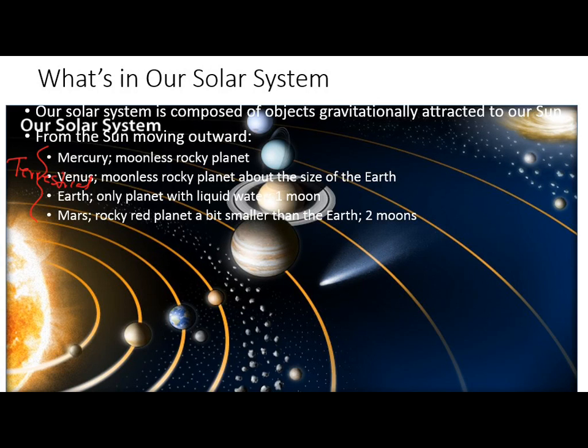So Mercury, no moon. Venus, no moon. Earth, one honkin' beautiful moon. Mars has two moons, okay? And they are Mars's moons. Oh my gosh, they look like potatoes. They really do. They don't look like our moon.